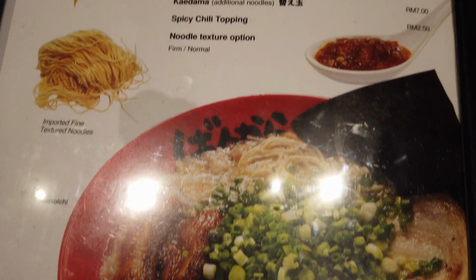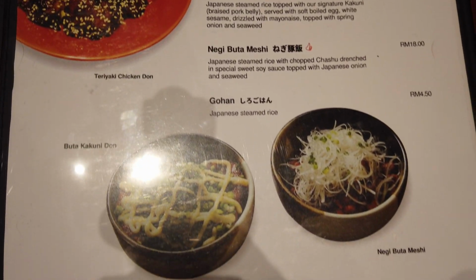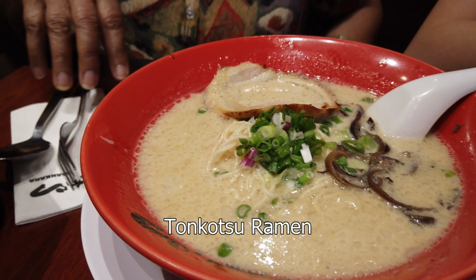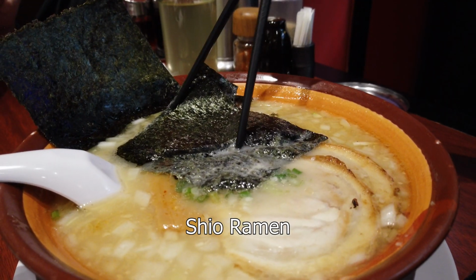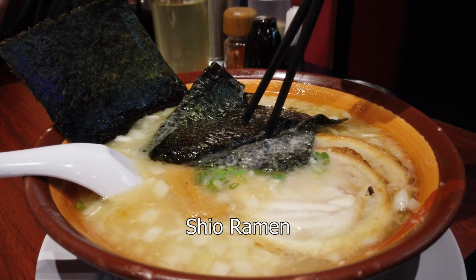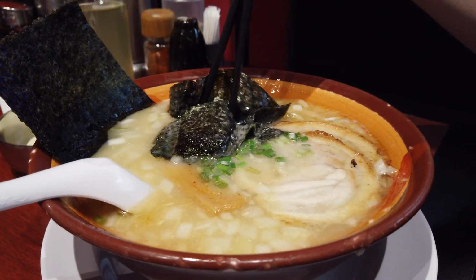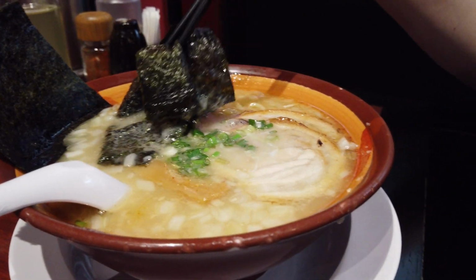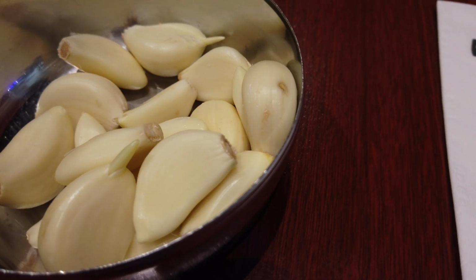Their signature dish is the tonkotsu ramen, which features a rich and creamy pork bone broth that is simmered for over 12 hours, resulting in a deep and hearty flavor. The noodles are perfectly cooked to an al dente texture, and the char siu is so tender and flavorful. You also have fresh garlic to add additional flavor to your noodles.